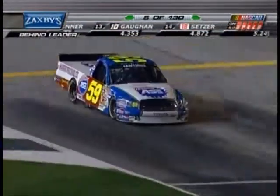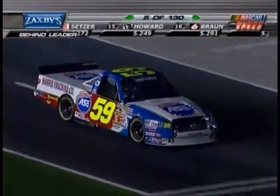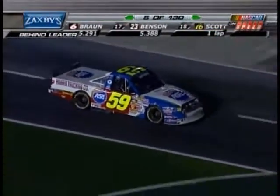Here comes Ted Musgrave. He's making his way onto pit road. You see him off in the distance. He will drive the pass-through penalty. I'm sorry, Mike. And again, this is not going to ruin his night. No, because he's got a fast truck. There's all kinds of room out here to pass.